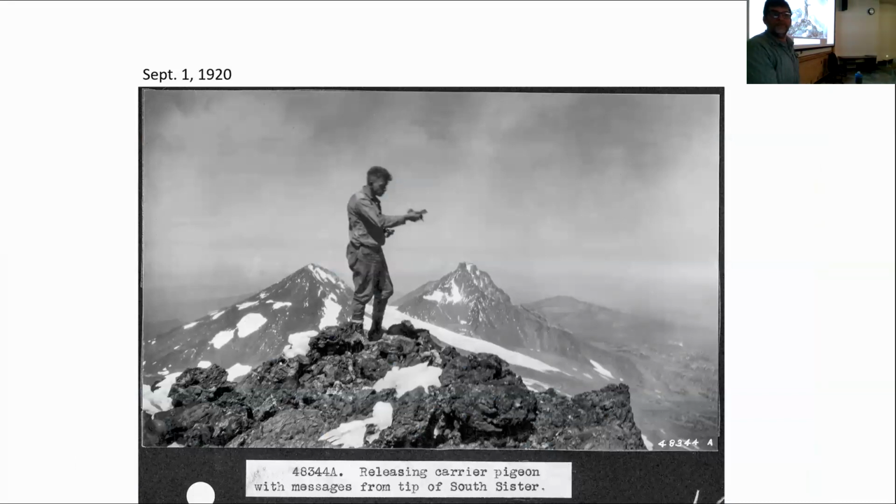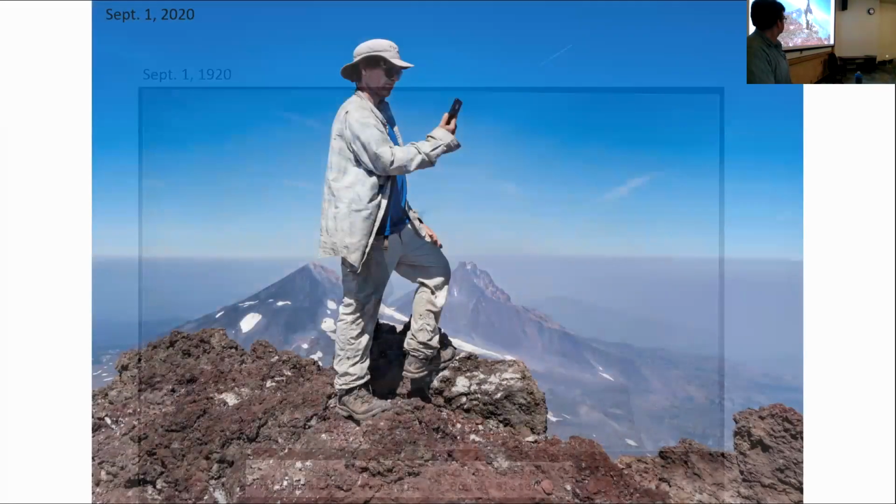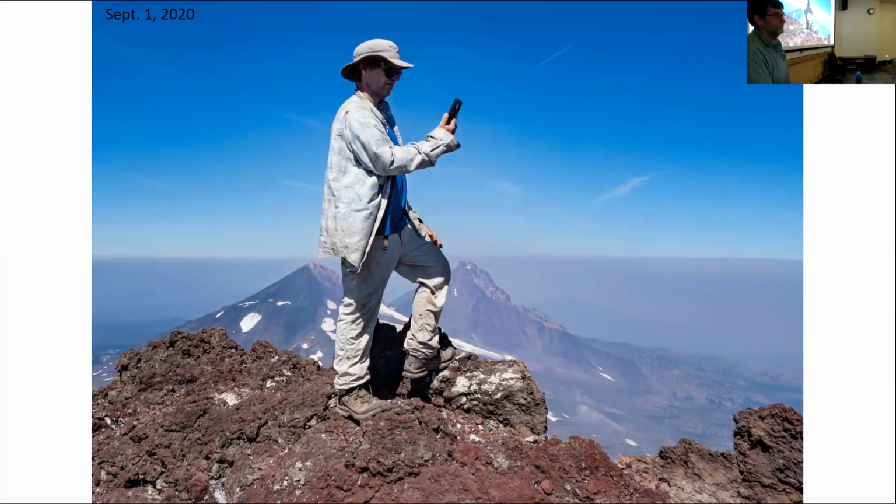Our human communication methods have changed. Here is the Cleater party sending their timesheets in from the summit of South Sister by carrier pigeon. And here's Charlie.